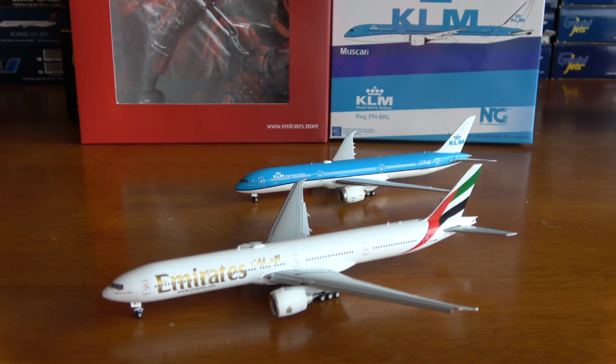And I'm basically building up my KLM wide-body fleet to where I have one of each that they currently operate. I have an A330-300, two 777-300ERs, a 777-200ER, a 787-10, and basically I just need a 787-9 and A330-200, and I have everything that KLM operates. So that's good to see. These two models are great additions to my collection. I think it would be a great addition to anyone's collection, as really these two molds are really outstanding.